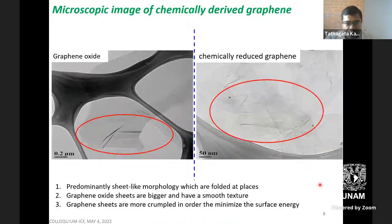How do they look? Now, when we take a microscopic image of graphene oxide and graphene, we predominantly observe sheet-like morphology, and the sheet-like structures are folded. It is like a bed sheet in the morning. It is crumpled. So we make our bed to look properly, so that this looks like a crumpled bed sheet. As an observation, we can see that the graphene oxide sheets are bigger in size and have a relatively smooth structure. It is not that crumpled. But when we reduce this graphene oxide and get the chemically reduced graphene structure, the surfaces are more crumpled.